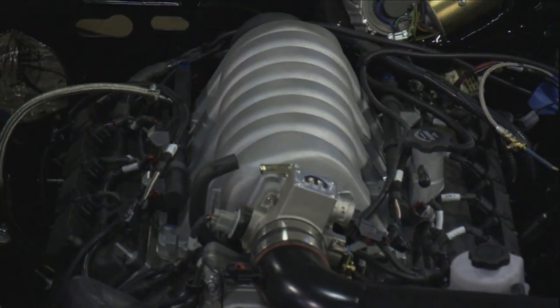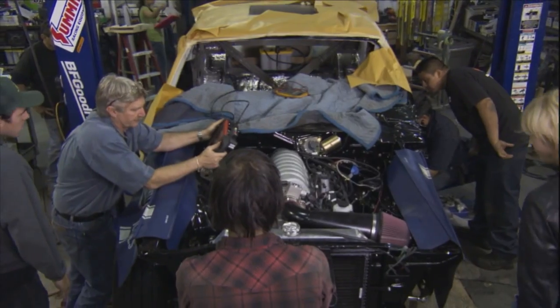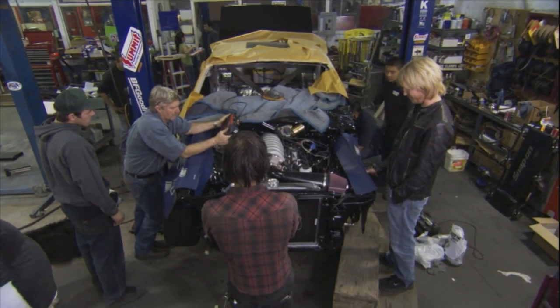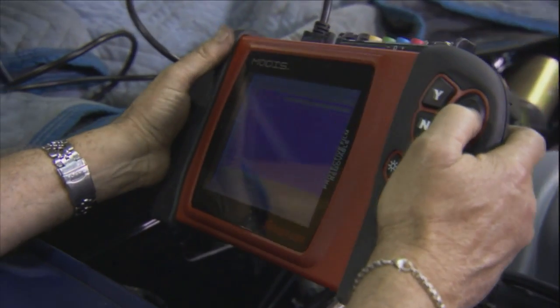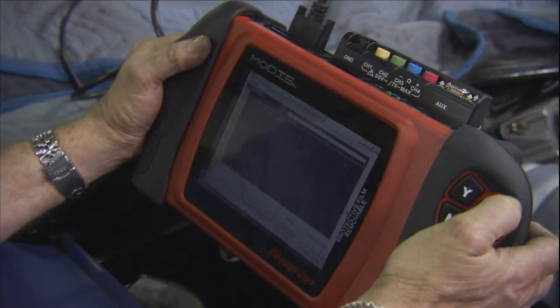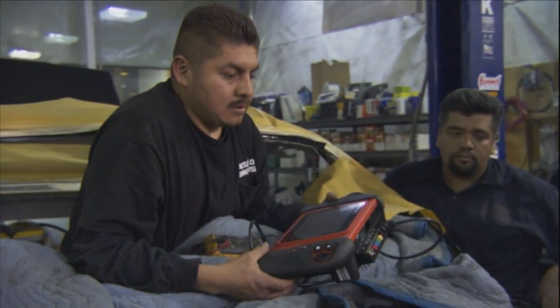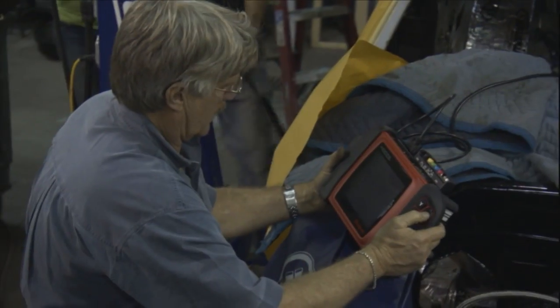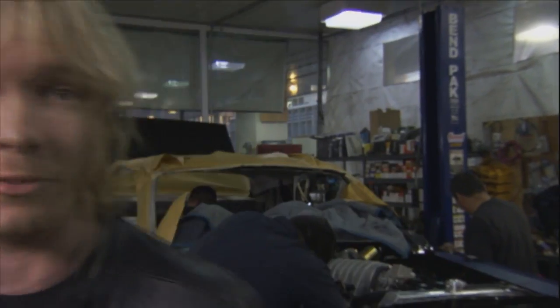Now, it's time to start this beast. There's still a few bugs to get out of the system, but if any team can iron out the kinks, it's these guys. Everybody's working real hard. The car is coming together. I cannot wait to see it when it's done, but you're gonna have to. See you at the show.